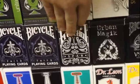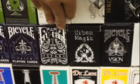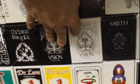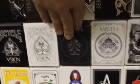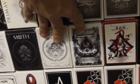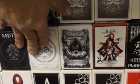Luten Spar deck, that's open, it's a pretty rare one again, wouldn't mind getting one more. The Urban Magic, the Bicycle Vision, black and white, supposed to be a silver one coming out eventually. Moth Myth, black and white. The Watcher, these are all from MSM Misdirects and Mysteries, haven't seen anything from them lately. Although there's supposed to be a different version of these coming out as well.